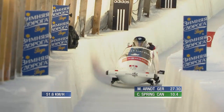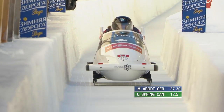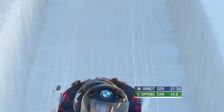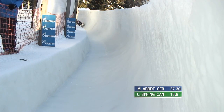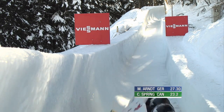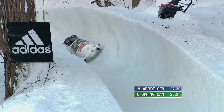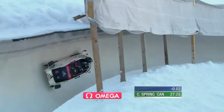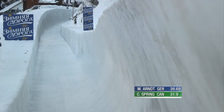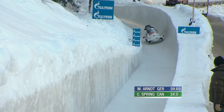And the speed, 51.6. The speed is not that good though. To have that much of an advantage and only be a tenth of a kilometer better than Max Arndt, I think the Germans had a better trick of getting in that sled. For that speed, these guys should have had 51.7 or 51.8. Well, these Canadians got in well, but Arndt's crew make it look like they're half the size, or the bobsleighs twice as wide. They just drop in like feathers.